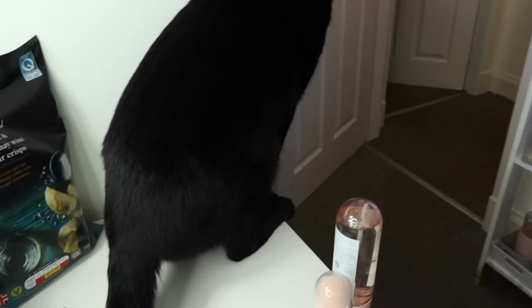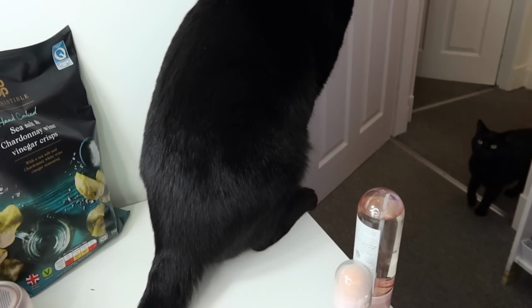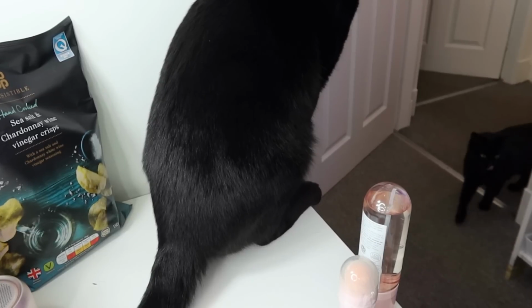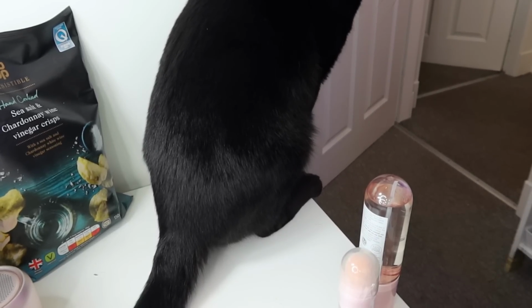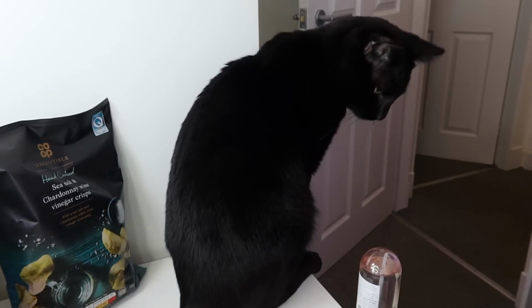Oh, he's doing his wiggly bum thing because he's gonna jump on the floor. Oh, I don't know if I'll be able to get it. Are you gonna wiggle your bum? Go on. Go get Tito's. Go and get him. Get him. I can't believe he just did not wiggle his bum for you.